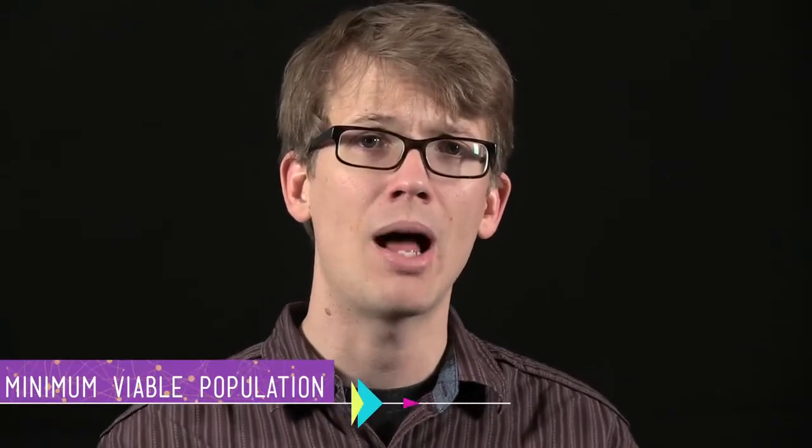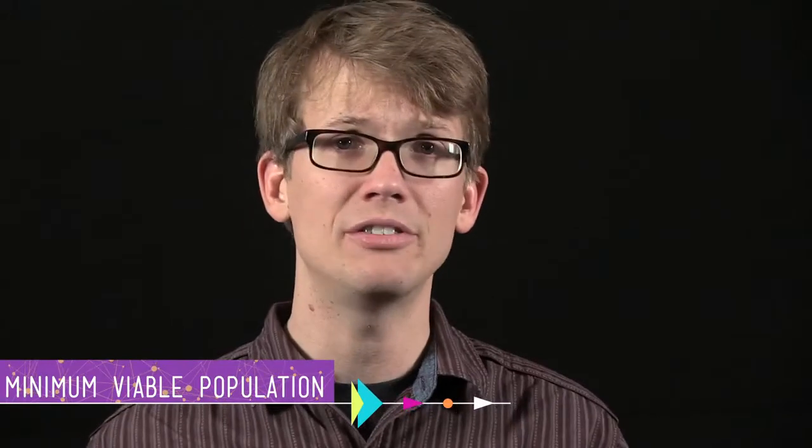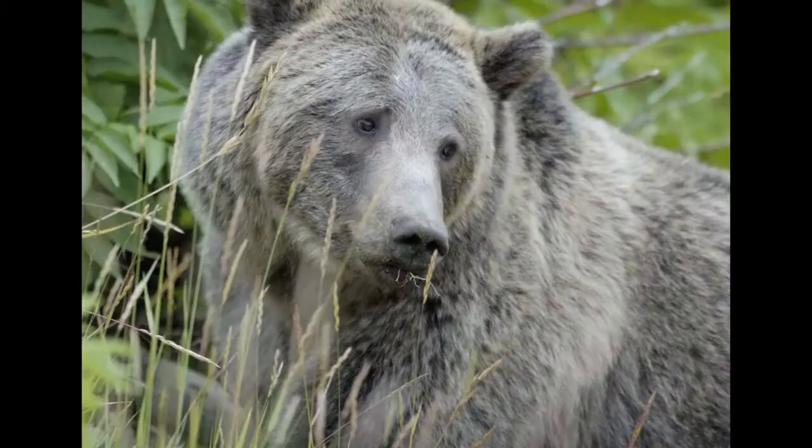The next step is to figure out how small a population is too small. Ecologists do this by calculating what's called the minimum viable population, which is the smallest size at which a population can survive and sustain itself. To get at this number, you have to know the real breeding population of, say, grizzly bears in Yellowstone National Park, and then you figure out everything you can about a grizzly's life history, how long they live, who gets to breed the most, how often they can have babies, that kind of thing.